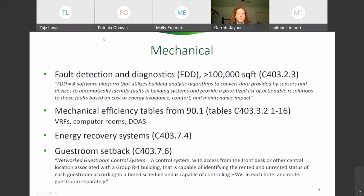And we've also got guest room setback, C403.7.6. So this is for hotels, motels. Basically, the system has to automatically set back 4 degrees, heating or cooling depending on what mode the system is in, after 30 minutes of being unoccupied. When the room is unrented, rooms have to go to set points of 80 or 60 if it's cooled or heated. The other thing here is that a networked control system, meaning that the front desk or management of the building has access to know when a room is occupied or unoccupied, or a key card system, both meet the requirements of this provision. So another thing that has also been in play in a lot of buildings recently, but it's now in code.